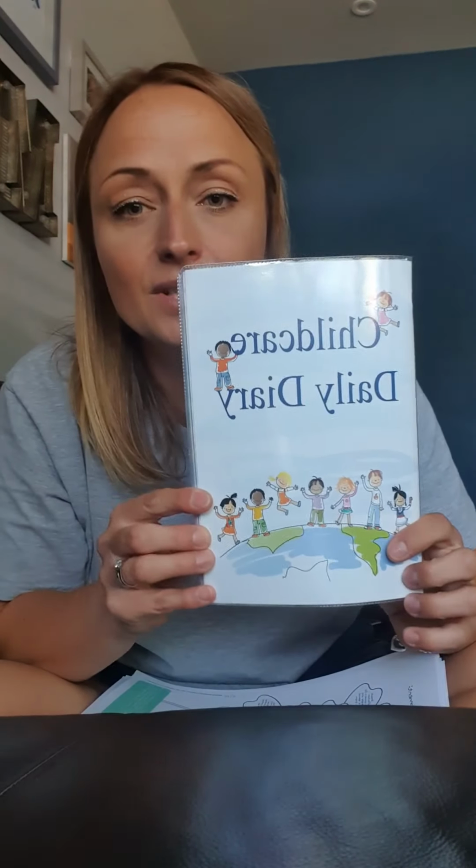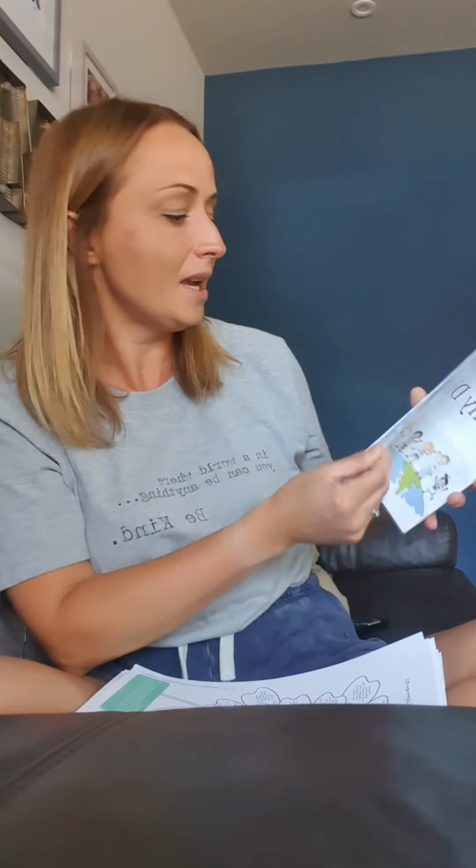So a little bit more about how the actual paperwork side of things works. On a daily basis, I fill out a child's daily diary, and in their daily diary it gives information that's important to parents so that you can continue the care in the evening, such as how many nappies they've done, bottles, sleep, how much food they've had.